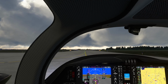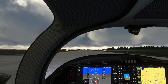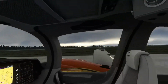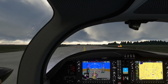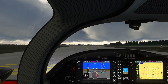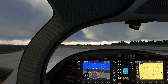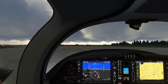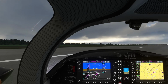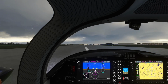So I'll get our strobe light on, landing light on, taxi light off, pumps on, get our pitot heat on. Everything looks pretty good. Just clear to the left, clear to the right. Temperatures and pressures are all looking good in the green. Lined up on runway 2. So runway heading looks good.